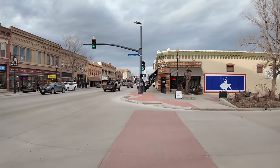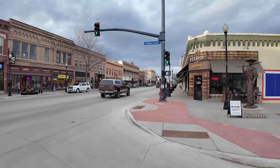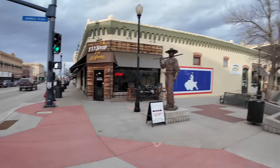It's probably gonna be louder than me, so let me cross the road. Jesus. Okay. The monster truck is gone.